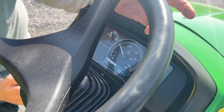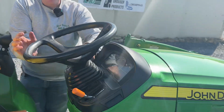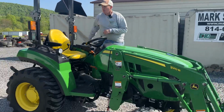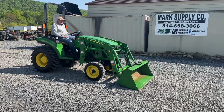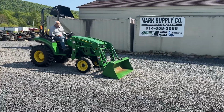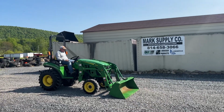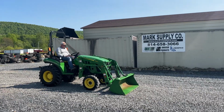No error codes. You have 4-ways, turn signals, headlights, everything of that nature. And then on an R series, you do have a tilt wheel. You also have independent braking. So again, do not confuse this with an E series tractor. I've sold some E's here in the past recently, actually, and in my opinion, there is no comparison from an E to an R. This is just like a totally different tractor.